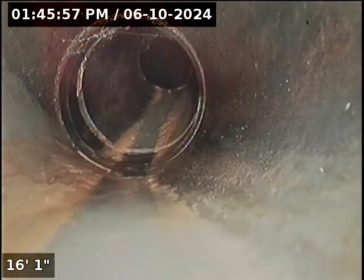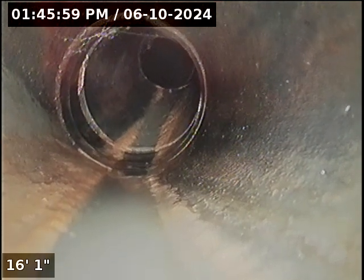We're going to check the overall condition and serviceability of the sanitary sewer line. Oops, going the wrong way here. Alright, we're going to zero the foot counter out. Water's running. Off we go.